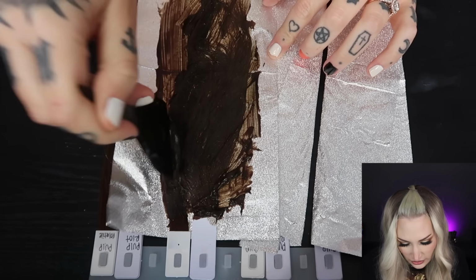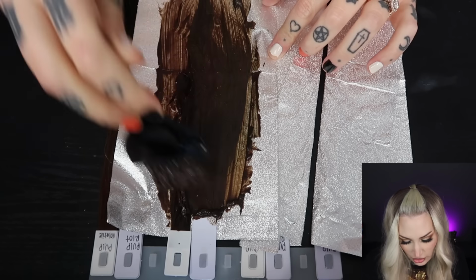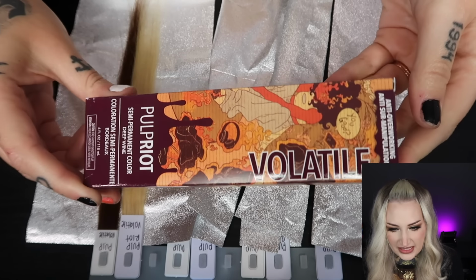We'll see what it looks like when it's rinsed off. I am very curious how it's going to look when it's rinsed, if it's going to be more of a neutral brown or if it is going to have more of those ashy undertones. The last shade we have is Volatile, which is that really deep wine color.